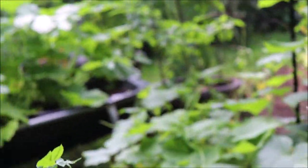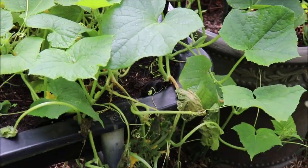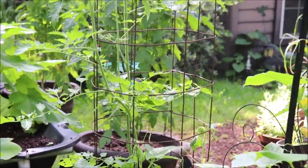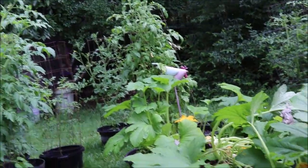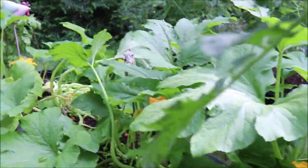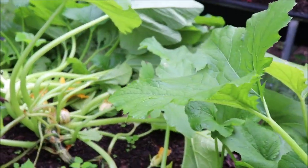Something happened and it killed my yellow squash that was in the middle there, so I'm going to plant something else in there, but my cucumber vine has lots of blooms on it. I should have cucumbers before long. And this is my zucchini in this bed, and it's just doing beautifully, and I've got a lot of blooms. I should have zucchini before long.